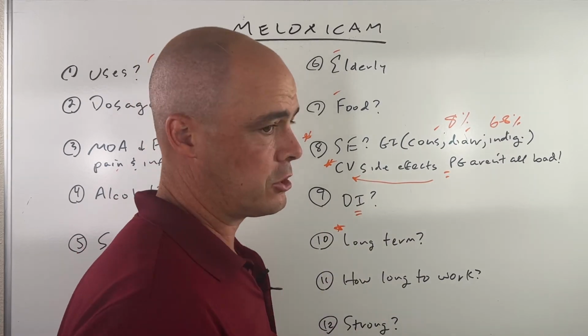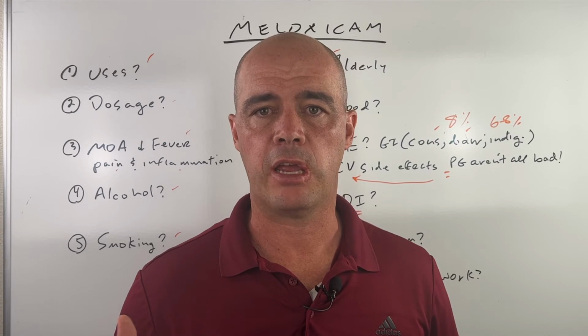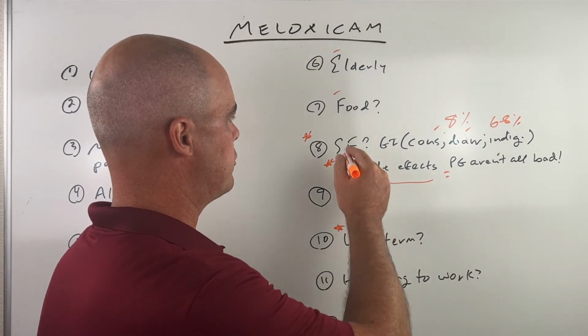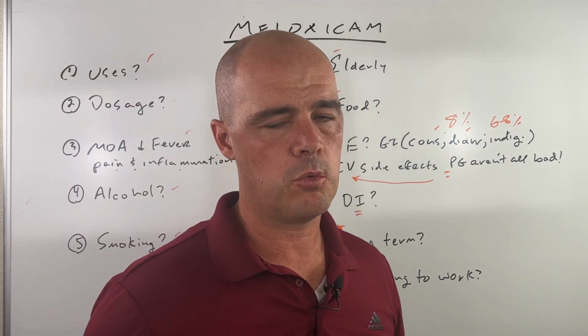Can you take it long term? Should you take it long term? No, you should not take it long term. A lot of people end up doing that because it provides them with pain relief. But again, we're coming back to an increased risk of these side effects. So, we really want to be using it on a short-term basis.